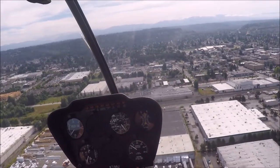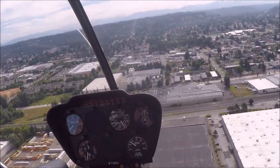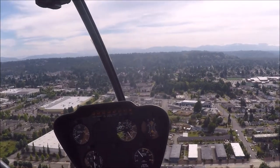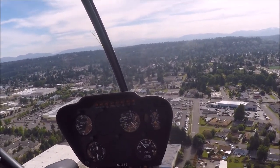Auburn traffic, alright, call your base. Auburn traffic, helicopter 908 Juliet, turning left base to final, 3-4 Auburn.